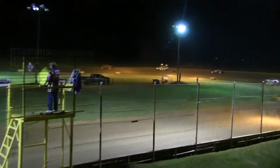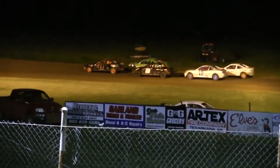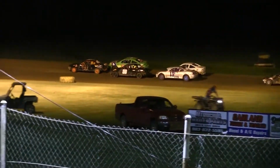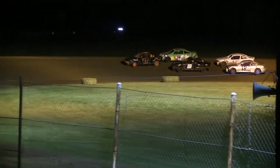Oh! What happened? Chris Kirsten had a run orders. Smooth. I don't know. I think they're throwing that Polonsky ride up for sale. But anyway, they are throwing it up for sale. 4-cylinder racing.